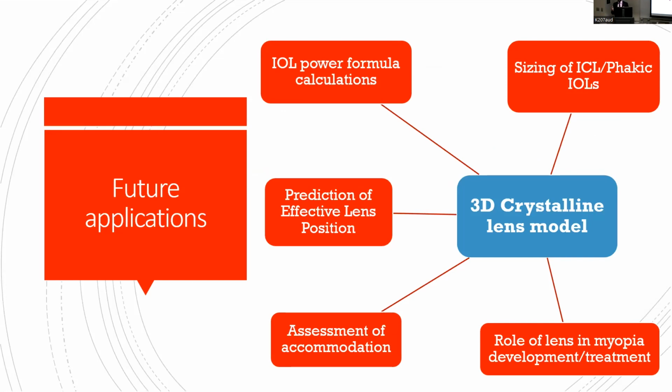And then you can apply that same model to other structures, such as sizing for ICLs or phakic IOLs, being able to get a good sense of the 3D crystalline lens structure and where that ICL may be positioned to figure out what diameter or size would work for individual patients. We could also think of other possible future applications, such as assessing accommodation, being able to get a sense of how the crystalline lens actually changes with accommodation, and also being able to scan patients and see whether a patient is losing accommodation because the structure of their crystalline lens is changing.